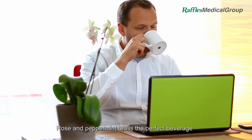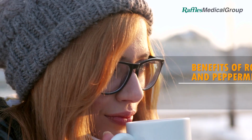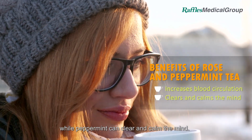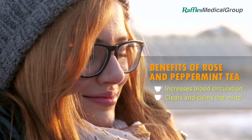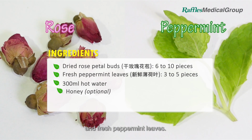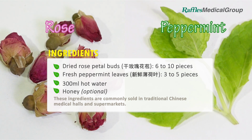Rose and peppermint tea is the perfect beverage during break time from your hectic work schedule. Rose can help to increase blood circulation, while peppermint can clear and calm the mind. The ingredients include dried rose petal buds and fresh peppermint leaves. You can also add some honey to taste.